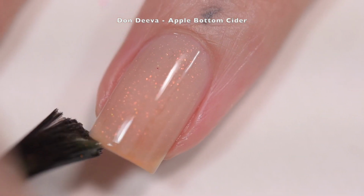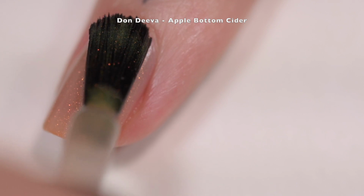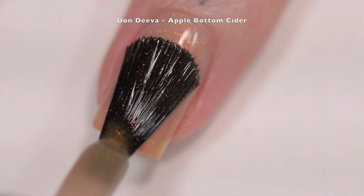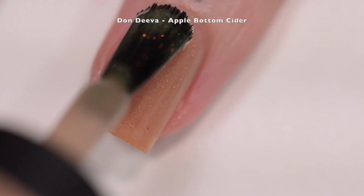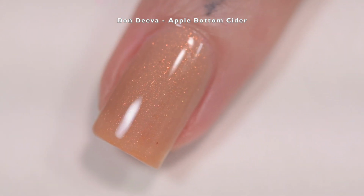This had a wonderful, wonderful formula. It went on very smooth, very evenly. It is a bit sheer, it is a nude, and it is very, very delicate and dainty. I had absolutely no application issues here whatsoever. It went on very buttery smooth. This will dry with absolutely no texture, so it's going to be easy for you to remove. And that original unicorn pea pigment is so eye-catching. It is absolutely stunning.